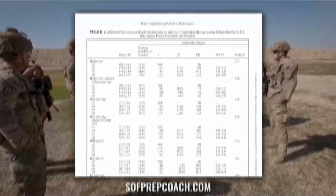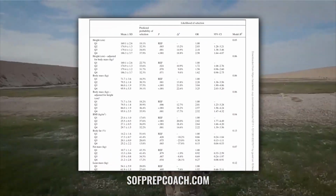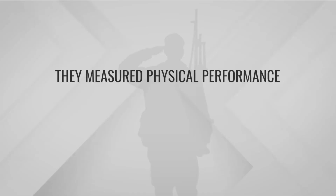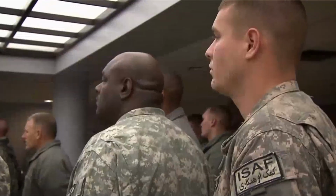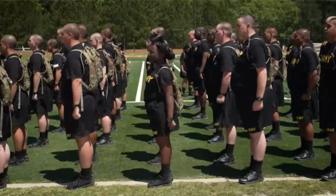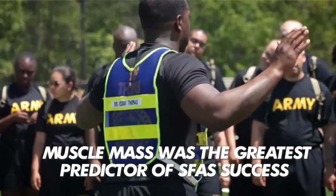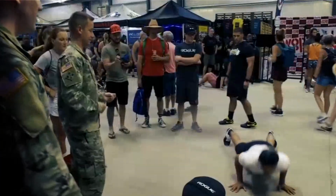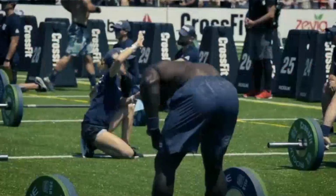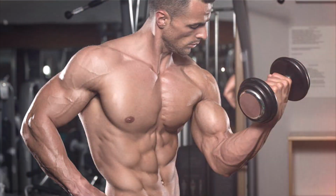While lower body weight will certainly improve your run time, increased levels of muscle mass are also highly predictive of SFAS success. We know this from data collected from 795 candidates at SFAS between 2015 and 2017. They measured physical performance, body composition, and all sorts of other metrics. If you want a full video diving into this data, let me know in the comments. Of all the body composition and anthropometric data, it was found that muscle mass was the greatest predictor of SFAS success, and low fat percentage was the second greatest predictor. In fact, low body fat percentage was correlated with improved performance in all physical metrics. Clearly, you want to have low body fat percentage.